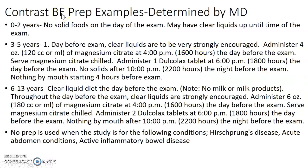So some BE preps for kids, these are determined by the ordering doctor. We don't determine these. So these are just some examples, right? So kids 0 to 2, no solid foods on the day of. Remember, little kids, they have really fast working systems, right? So they eat all the time. So depending on the time of their exam, they're just not going to eat anything.